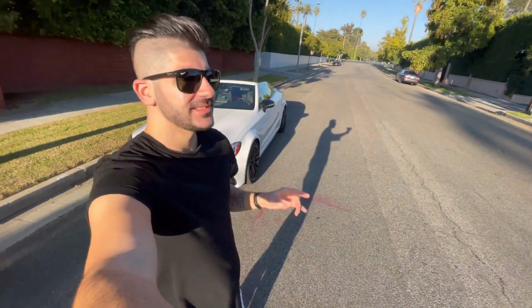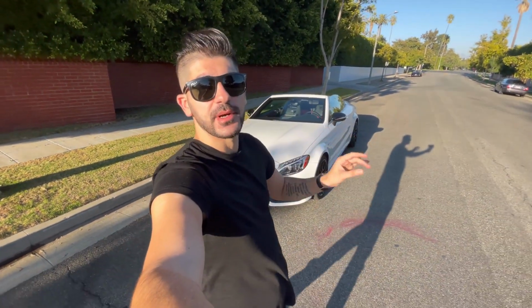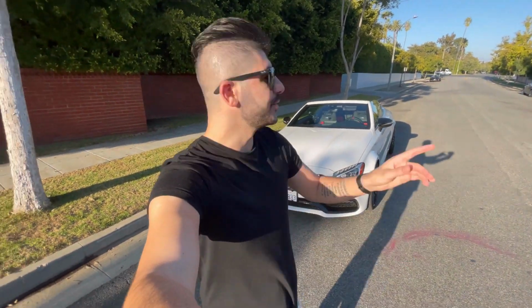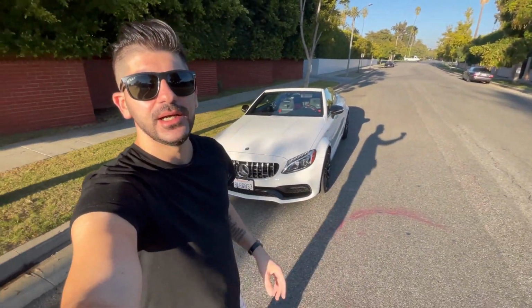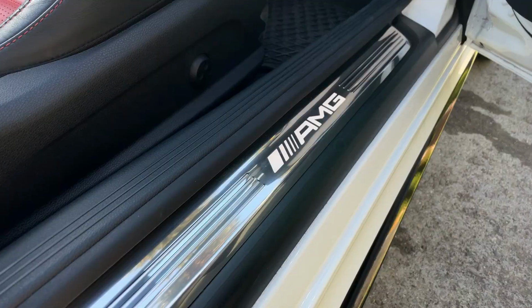My name is Adam. Today I have the Mercedes Benz C63 AMG. This is the V8 500 horsepower twin turbo one. And today we're in beautiful Beverly Hills, California, but we're gonna take this car up to Mulholland Drive. I'm gonna tell you what I love about this car. I'll tell you what I hate about the car. And if I think you should get one, I'm excited for this one. So let's get right into it.